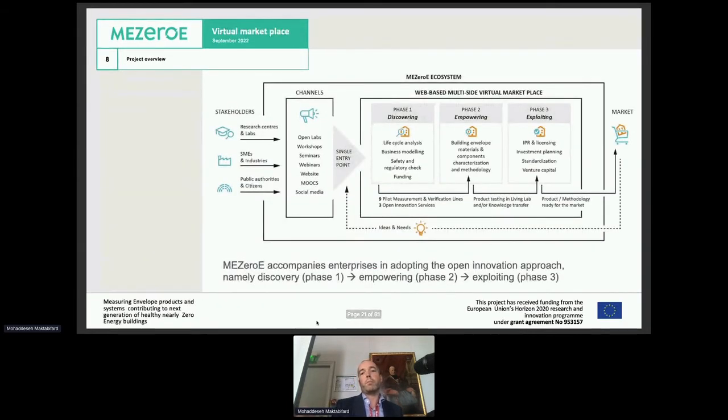This is a scheme that basically represents and summarizes the idea of the ecosystem, which embeds some channels to promote the virtual marketplace. And we highlighted the 3 different phases of open innovation, which, as I said, basically is a paradigm shift from closed innovation. I have a company and I tend to do all my research and development inside the company. With an open innovation approach, which in very short means I can either buy in ideas from others and exploit them within my company, or I can decide to sell out some of my knowledge and somebody else does the exploitation for me, and I get some benefit in different legal forms.